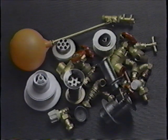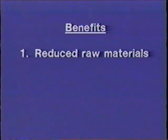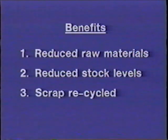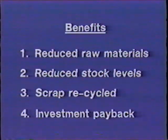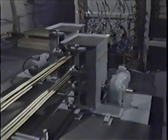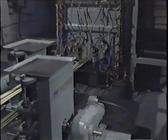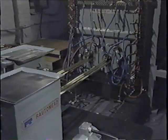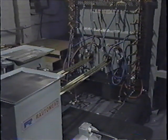products. The benefits of the Rautomead machine are: 1. Reduced raw material costs, which may be well over 20%, 2. Reduced stock levels, 3. Recycling of stock arising, which would otherwise be wasted, 4. Investment payback, often in less than 12 months. In a period of increased competitiveness and escalating costs of raw materials, that means the Rautomead continuous casting machine can make a considerable contribution to profitability.